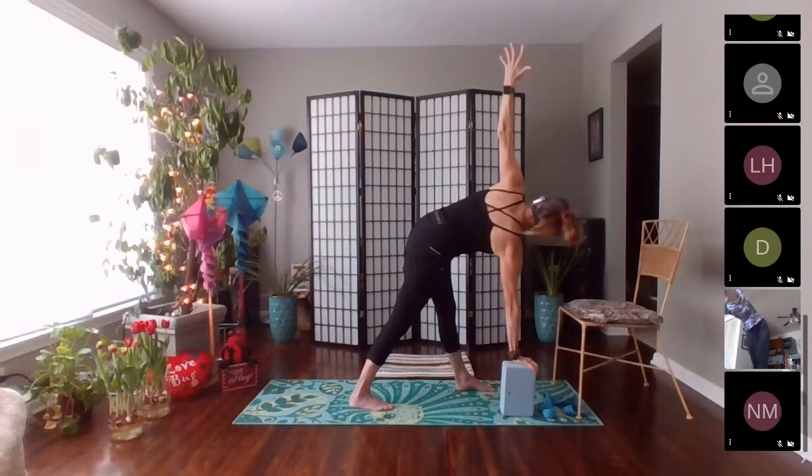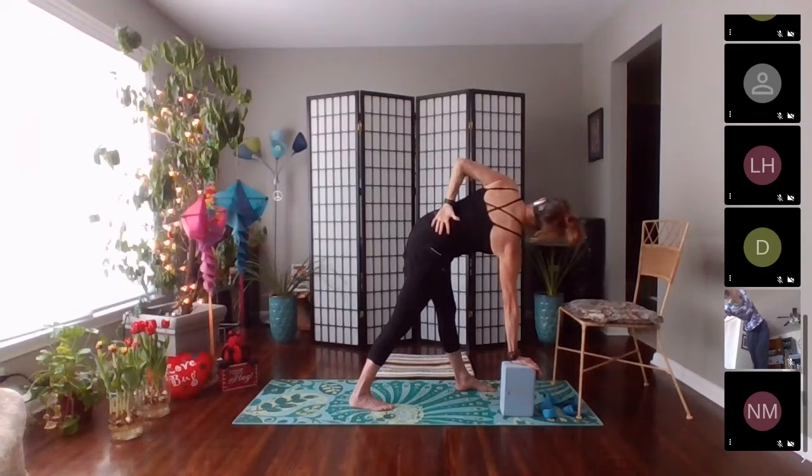Now, again, our bodies are not exactly symmetrical, so you might find this side being tighter in range of motion to twist. Maybe you feel it's really free on this side. They can feel like a completely different pose. Head can be up. You can look down or to the center and activate your thigh muscles. Tighten. Just a couple more breaths. And then we'll come out of the twist.